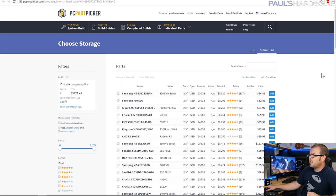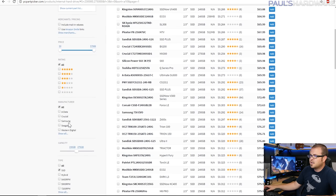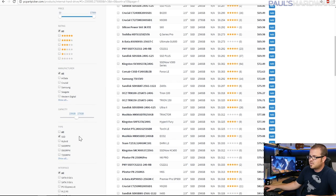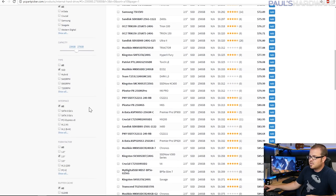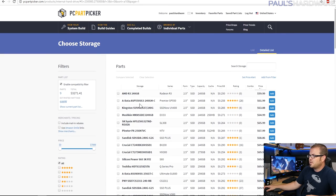So what that ended up giving me was this rundown here for the SSD option. Let me sort that by price. Again, all I did was use the capacity sliders here to make sure it's a 240 or 256 gig SSD, and that was pretty much it. Oh, also 2.5-inch form factor. And then you sort that by price, and then right now the AMD R3 240 gig is right there for $60. Of course, the ever-popular 880 Premier SP550 is there for around the same price. Anything you can get down here in this range is going to be good.